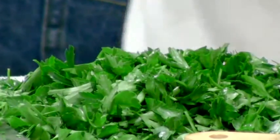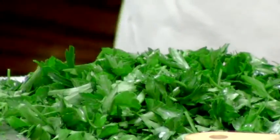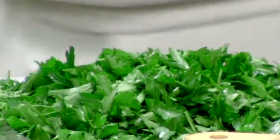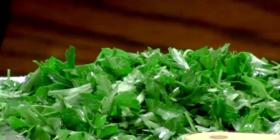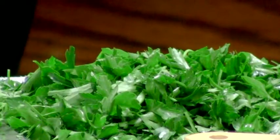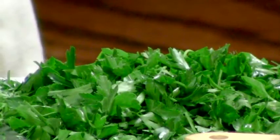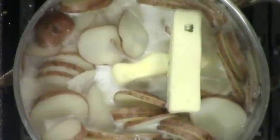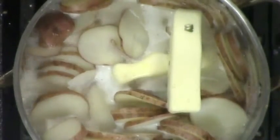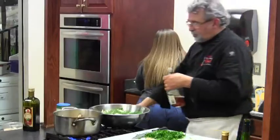All right, let's put some, you have ground red pepper? No, that's coarse red pepper. Crushed red pepper. Just spin it good. There you go. Use 2 fingers. To the front. All right. We're going to put some, providing we can open it. Dang. All right.